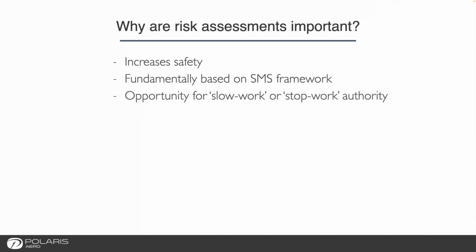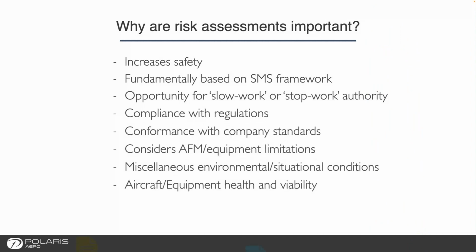It can help guide us to identify hazards that, generally speaking, may be more challenging for us to otherwise identify. So I'm talking about regulations. I'm talking about conformance with company standards and SOPs. I'm talking about considering your AFM or your equipment limitations, other environmental or situational conditions, the actual health and viability of your aircraft and equipment.